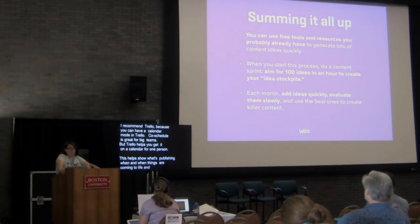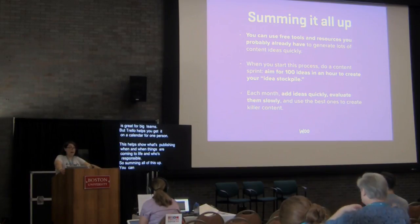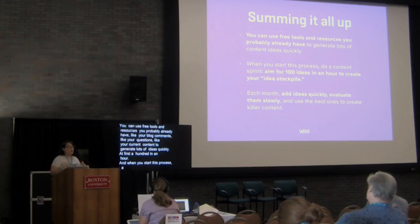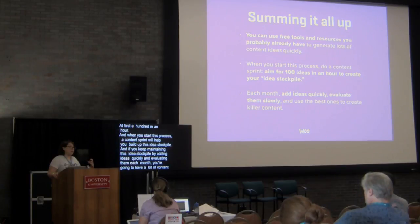So summing all of this up, you can use free tools and resources you probably already have, like your blog comments, like your questions, like your current content, to generate lots of ideas quickly, at first 100 in an hour. And when you start this process, a content sprint will help you build up this idea stockpile. And if you keep maintaining this idea stockpile by adding ideas quickly and evaluating them each month, you're going to have a lot of content that you can create moving forward.